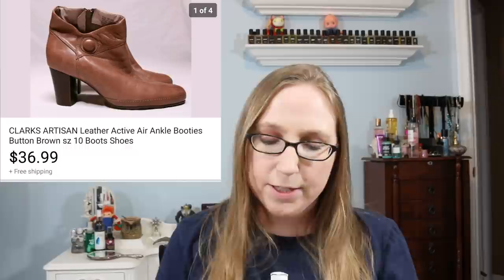These ones I liked a lot, though, because they were booties, just really pretty. And I can't exactly remember what I paid for them. They came from the thrift store, so I put down as a price like $6 to $7, so no more than $7, and they sold for $36.99, so not bad, but not crazy either.